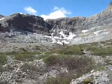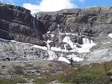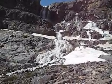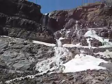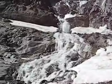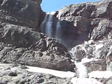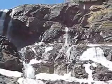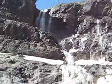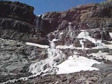I'm gonna head over to the right up to the falls now and get some photos. So here we are at the bottom of Bow Glacier Falls, and again another incredible sight. You see, it's a fairly large section of it and a few tiers of it. There's a smaller one off to the side, but a great sound and definitely a great sight.